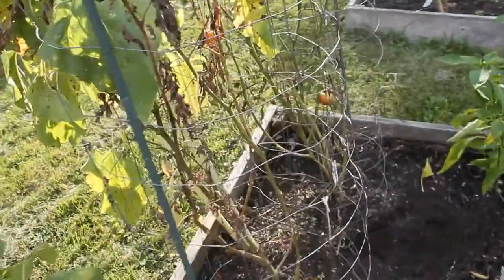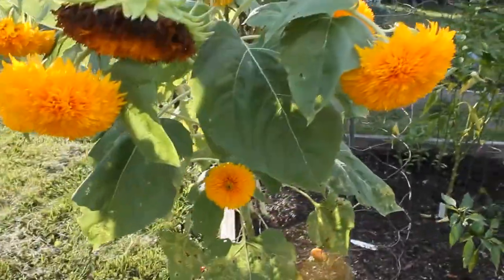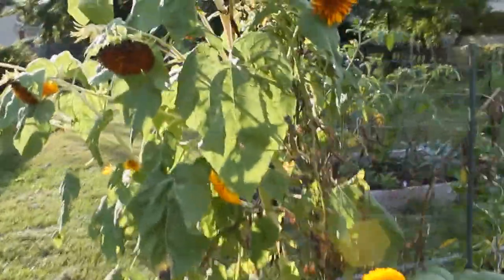And again, my tomato plants, I'm just waiting for the last of the tomatoes to come up off of them. And here's some sunflowers. They're mostly done.